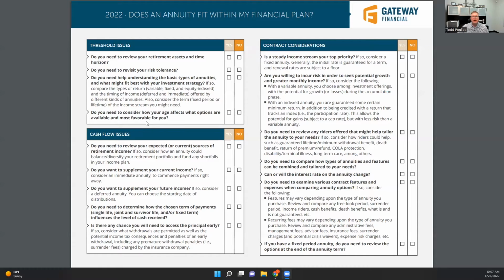That's why I like looking at annuities that don't have a commission. So there is no contingent deferred sales charge, because there was no sale done and no commission. Cash flow issues: do you need to review your expected or current sources of retirement income? How an annuity could balance or diversify your retirement portfolio and fund any shortfalls in your income plan.